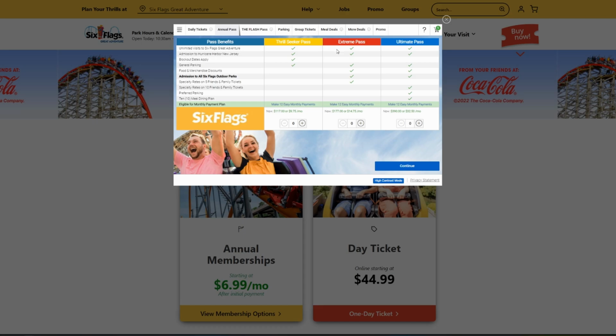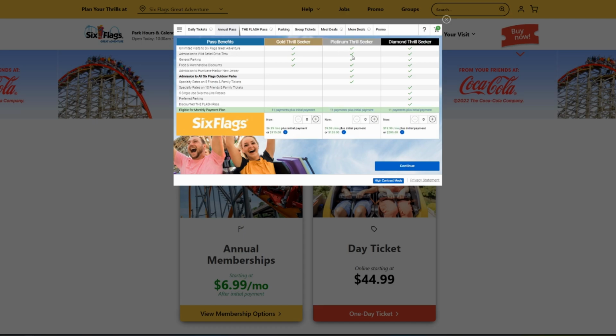I think these were definitely a little too drastic. I think that these are probably much better in terms of bang for your buck, getting people back. Very similar to the old program, and it is very similar naming. I don't know why they added Thrill Seeker onto the end of every name. Maybe that's just a working title.